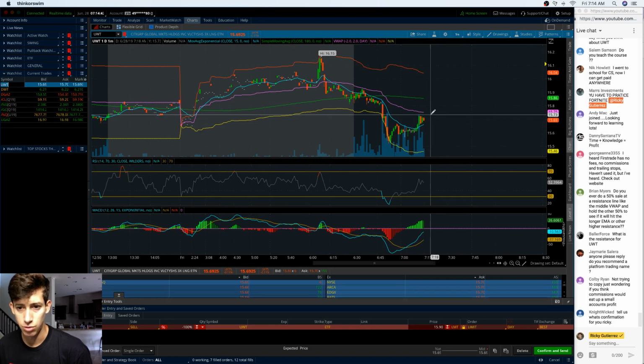I want to see if we can get a nice little push up. Looks like that middle VWAP might be acting as a resistance.